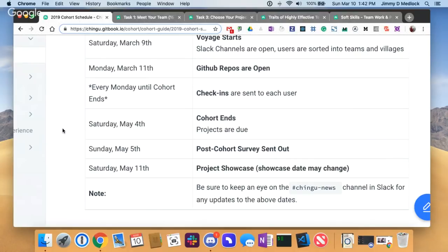Every Monday, starting not tomorrow, but next week, we'll ask for a check-in from each user that lets us gauge the health of how you are feeling. Are you making progress? How do you feel about the voyage? Are there any issues? Are there any successes? We would appreciate if you give us that feedback every Monday. Again, that'll be starting on the 18th, and that'll happen for each of the following sprints.